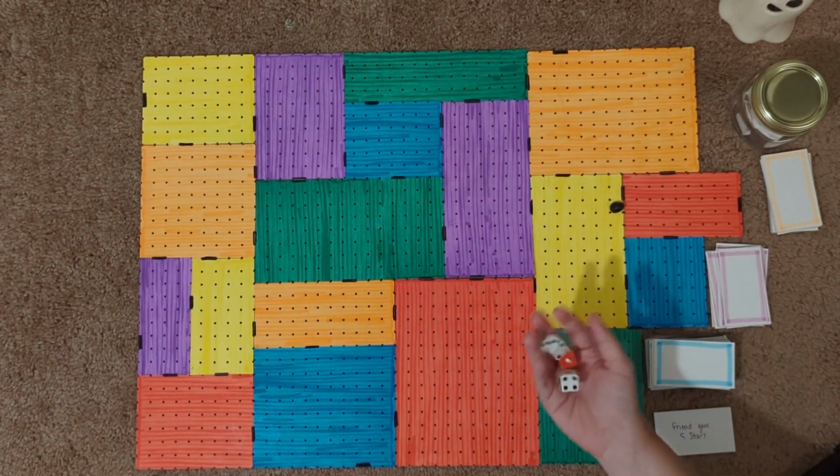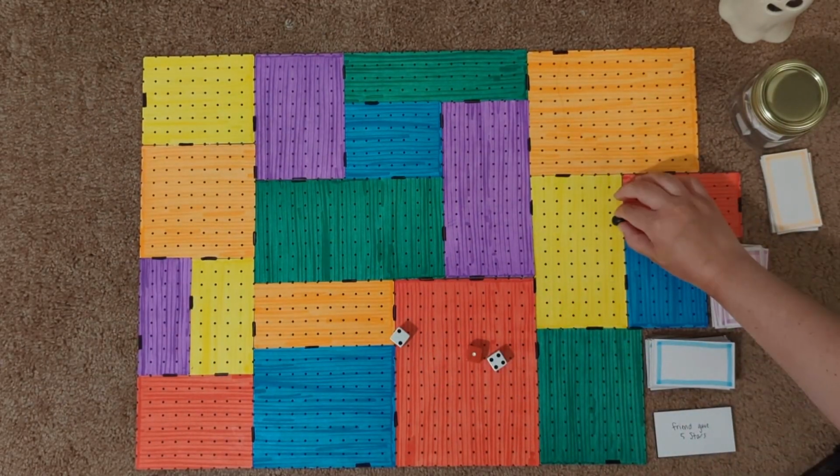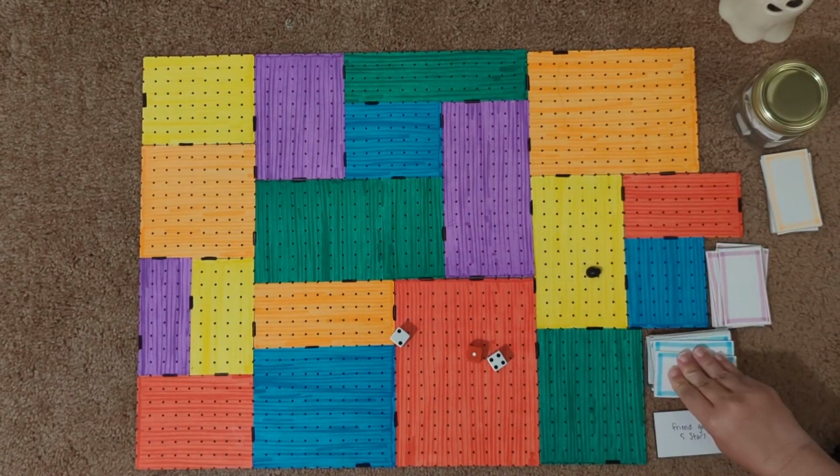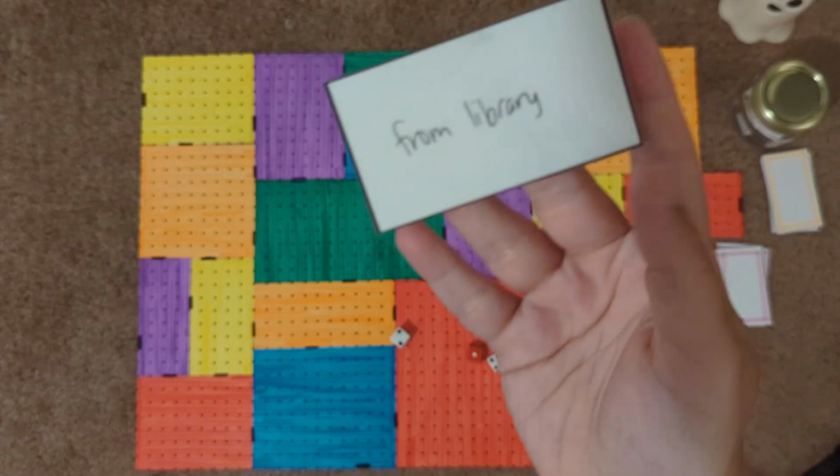Roll 2. 7. 1, 2, 3, 4, 5, 6, 7. Any genre from the library. For that, I have Fantastic Land by Mike Backoven. This is another horror. Also, this is a horror book.